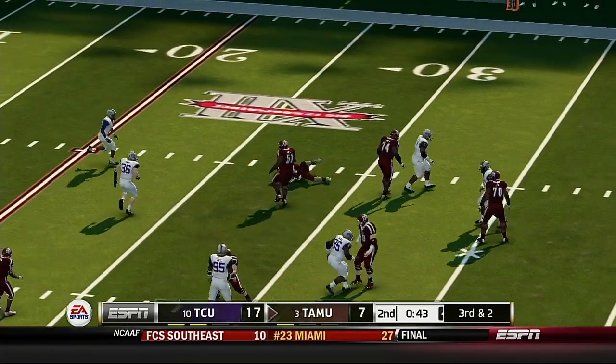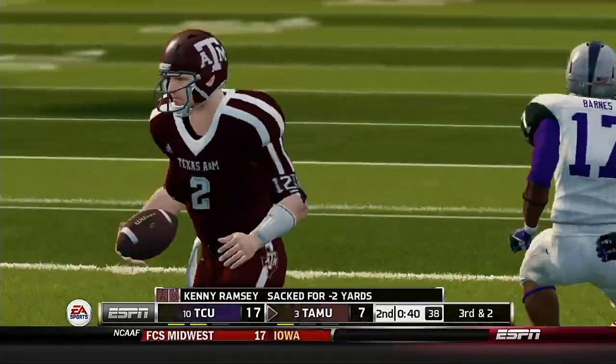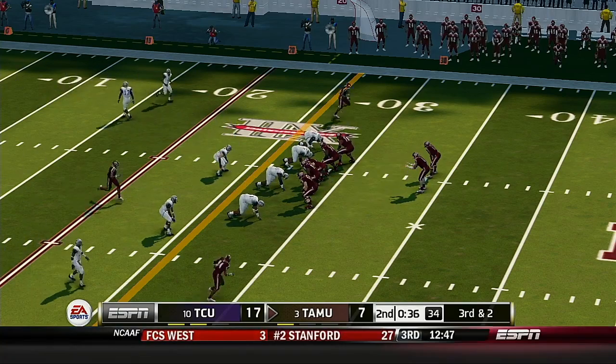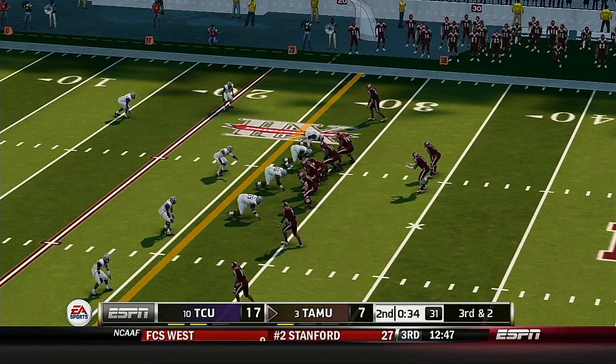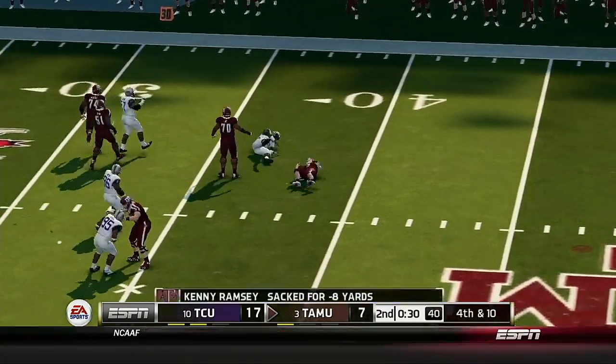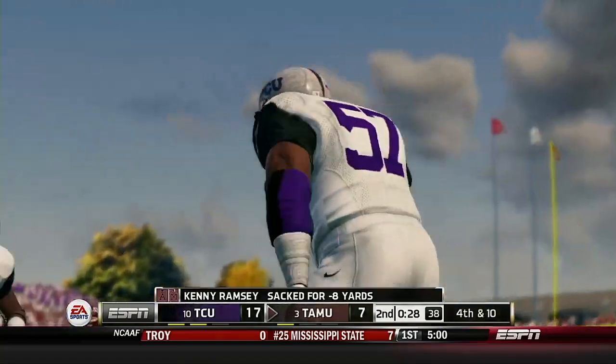Scrambling around. Hey, kill, kill, kill! Check, flare! Check, check. Now he tries to buy some time. That's a great tackle at the 36.